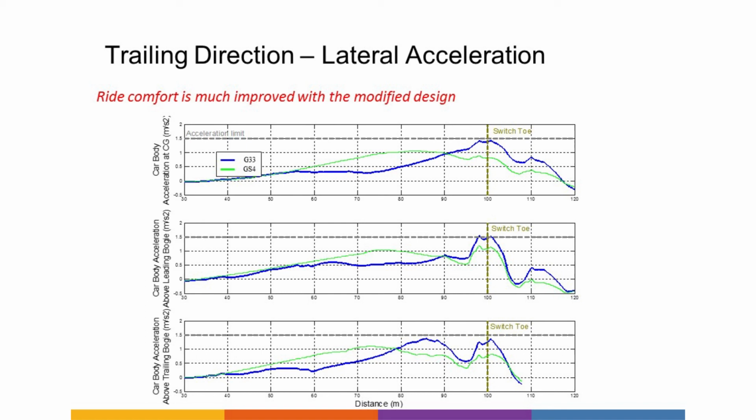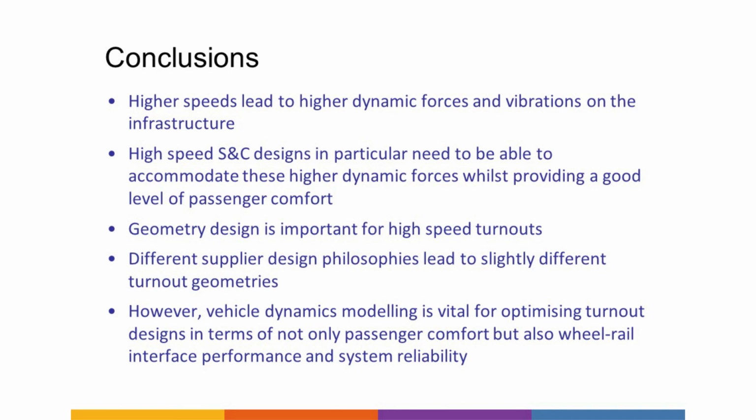Okay, that's my conclusion. Higher speeds lead to higher dynamic forces and vibrations on the infrastructure. So high-speed S&C designs in particular need to be able to accommodate these high dynamic forces while giving good passenger comfort. Geometry design is important for high-speed turnouts, and different suppliers, as we saw, have different design philosophies, giving slightly different turnout geometries that sometimes we don't understand. And vehicle dynamics modeling is very important for optimizing turnout designs for passenger comfort and for maintenance and system reliability.